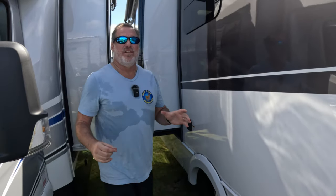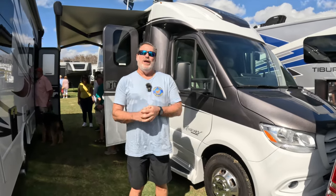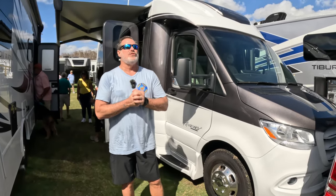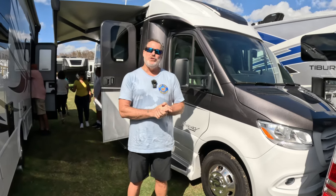All in all, this is a very compact package holding a lot of RV. Well, we hope you enjoyed this walkthrough of the Coachman Ultra Brome. The floor plan has got those little bit of differences that make this unit unique, but it's really nice and airy inside. There's plenty of room. We give this unit a thumbs up.